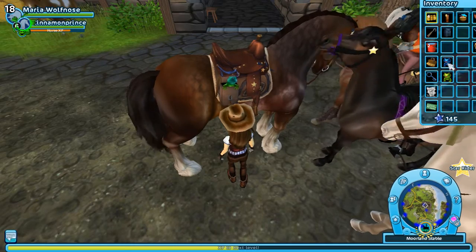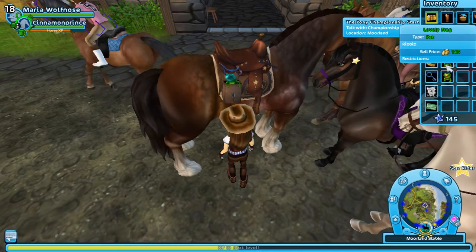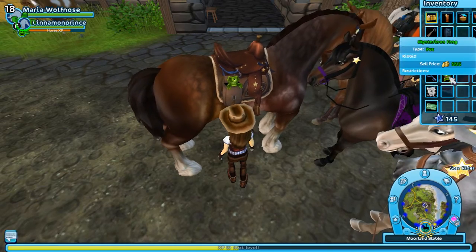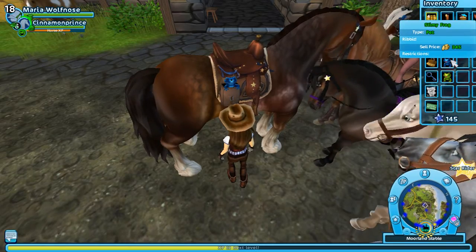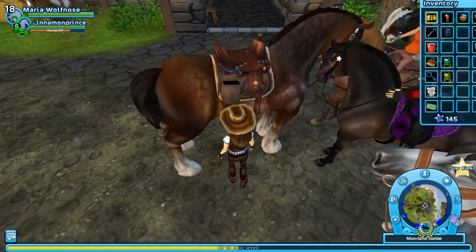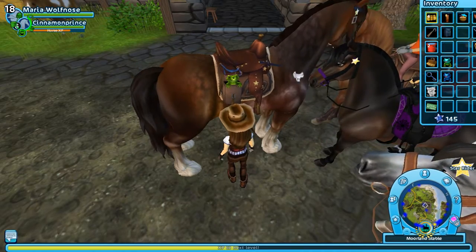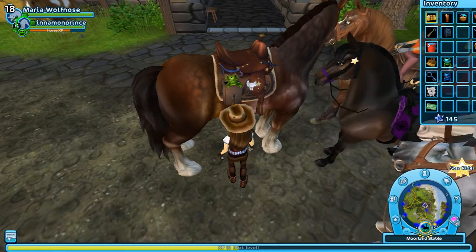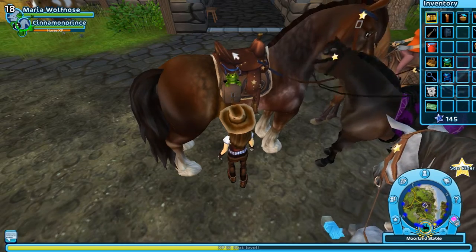So the Lovely Frog was 145 star coins. That is the most of them. The Mystery Frog does not say actually how much they were. So actually, never mind, because they don't say what they were. I thought they did, but it was only how much you get them for. I believe one was 66 star coins, one was like 95, and then one was like 150, around there.